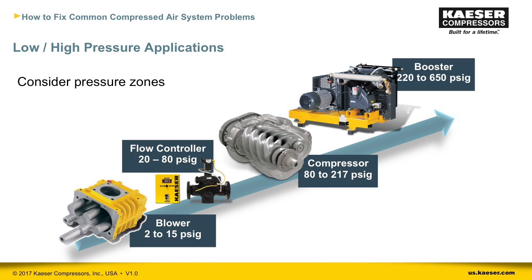Our next tip is to add pressure zones in your plant. Take a look at your processes and identify which parts need different pressure ranges. You can then section them and use different technology to supply the appropriate pressure. Blowers are great for aeration, air knives, conveying, or other processes that require lower pressures. On the other end of the spectrum, if you have a specific application requiring a higher pressure, use a booster for only that part of the process instead of the entire system.